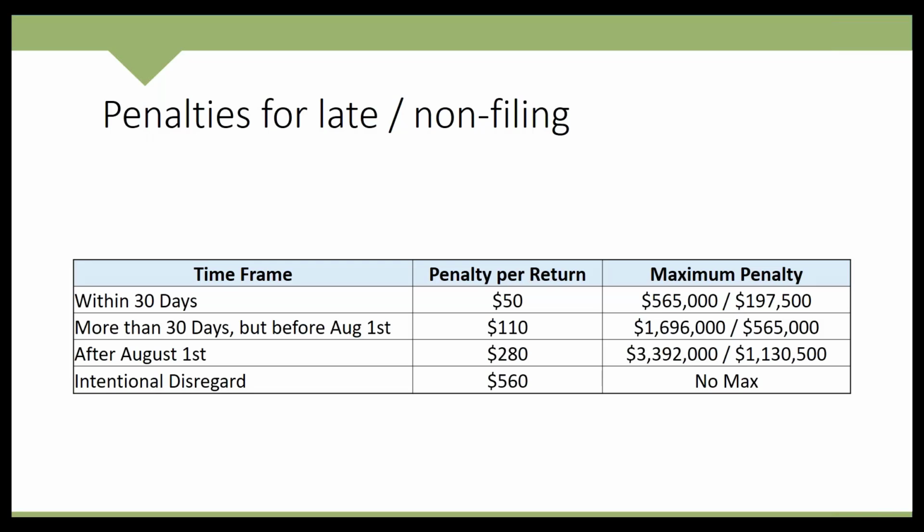So really quick, I'm not going to dwell on this for too long, penalties for late or non-filing. So basically, if you do not file 1099s by the due date, you are liable for some penalties. The penalty is going to depend on when you file them. So if you find yourself after the form deadline, February 1st is the deadline this year because January 31st falls on a Sunday, the best thing you can do is go ahead and get those filed immediately. Get them done, because the longer you wait, the larger that fine goes up. Like I said, I'm not going to go through every single one of these numbers. Just know if you find yourself after it, get it done.